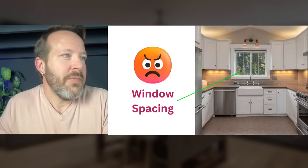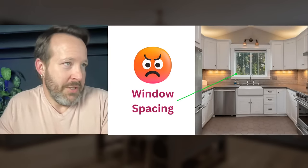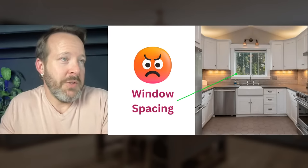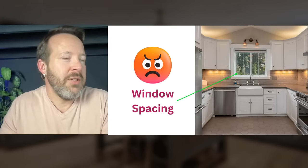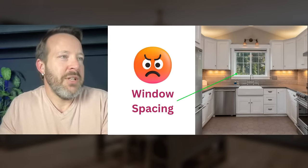All right, let's go. The window spacing. So the window's a nice size for this space, but you just got those cabinets jammed up into it. And I don't think there's any need for that.